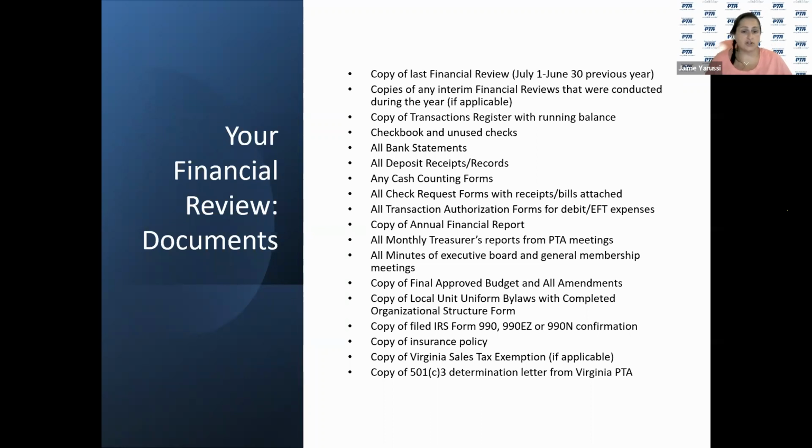You're also going to want a transaction register with a running balance, which somebody did ask me, what is that? So if you're using QuickBooks or MoneyMinder or something like that, generally speaking, there's a report that you can run out of that will give you that transaction register. If you're not using that, it's literally just the book that says, I had $100 and I subtracted $100. Now there's $0 left.